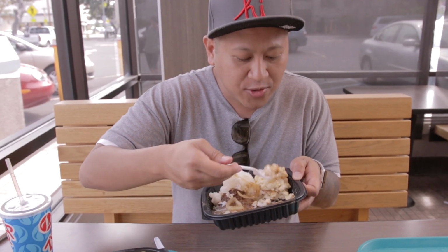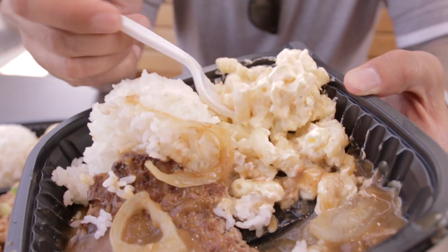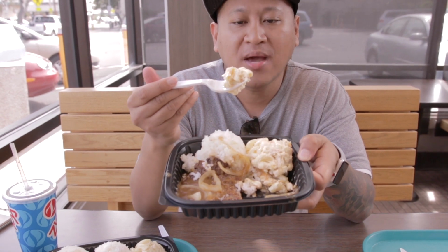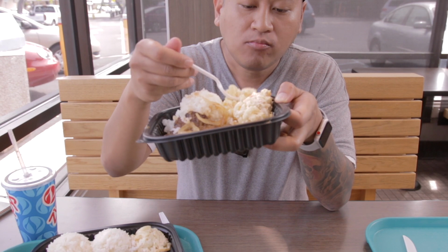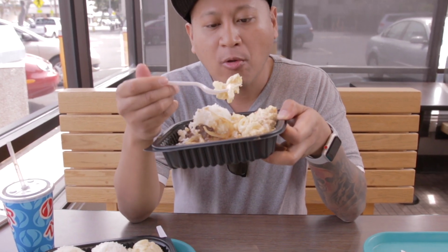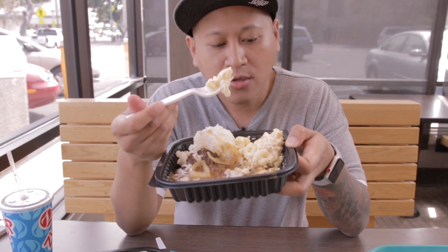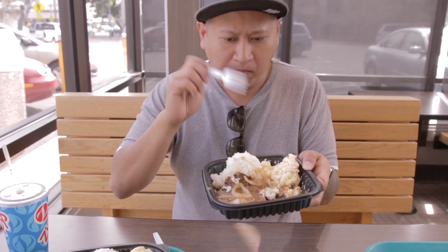One thing I haven't tried yet is your mac salad. A lot of places, mac salad's hit or miss. Oh, this is nice and creamy. It has little cuts of carrots on it, so there's a little crunch when you're chewing it. This is a really good mac salad.